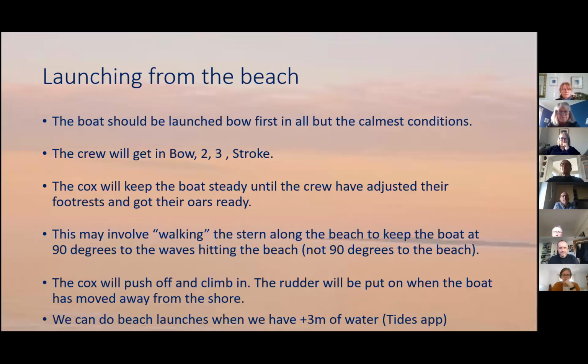Right, launching from the beach. Sometimes we have to launch from the beach, sometimes it's Portobello Beach. We're trying to make more of the tide now. So in some cases we're launching from the beach if we're short of time, particularly now, and I suppose we're going to be short of daylight as well when the tide's in. Just down at the bottom there, I've written that we can launch when there's around about 3 meters of water on the tide level.